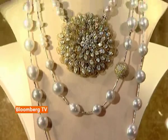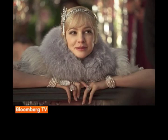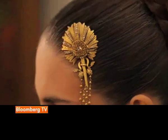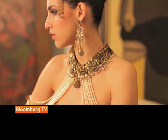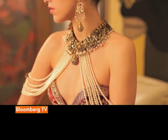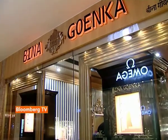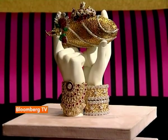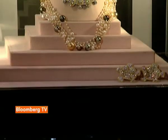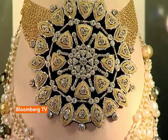The oversized pearls, the big chokers and the colored stones, like in the 2013 film The Great Gatsby. With his recent collection, Sunit forayed into jewelry, and this too is inspired by the Art Deco era. A choker with flowers and filigree and strings of pearls running across the arms, typical of the period. Then there is designer Beena Goenka's 1920s collection that comes out strong with exquisite necklaces like this one, the Cleopatra Revisited. It was all over the top.